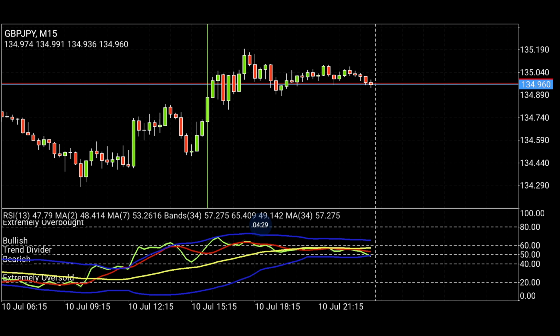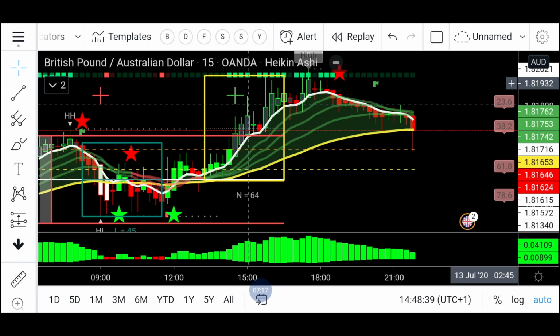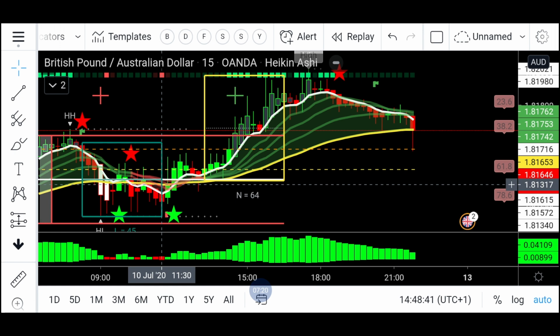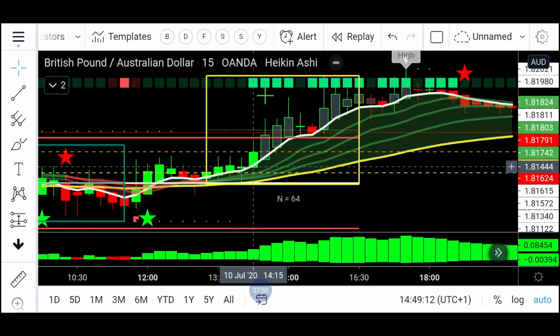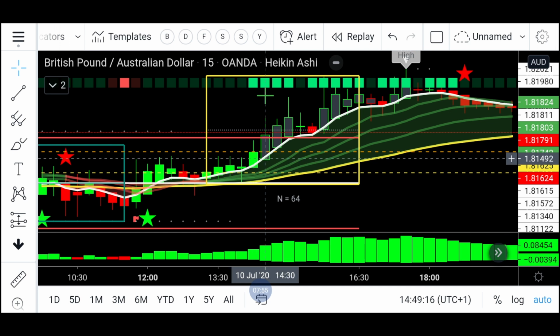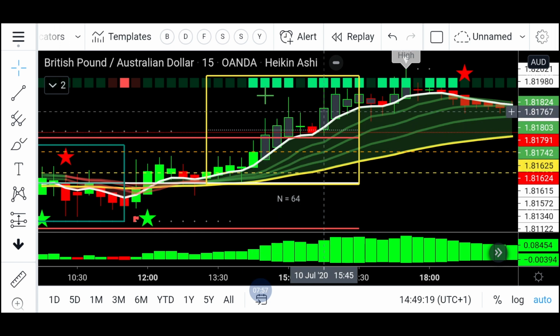GBPJPY, I would have caught this bullish move going up as well. Again, GBPORD, as you can see, the same thing again. There was a wick underneath this one, a wick underneath this one, a wick underneath this one. This was the first candle to close with a full body on the bottom. So I would have known that, okay, this is now what I'm looking for. And my entry would have been here, and I would have got my pips going up here.